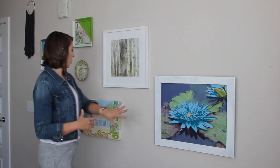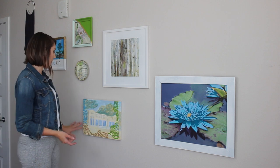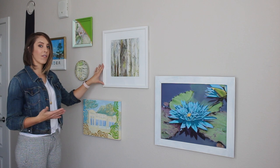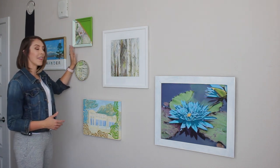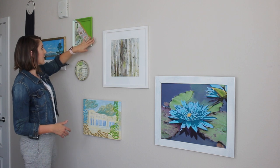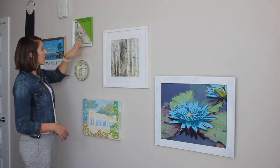That leads me to this guy. I added a fun stencil overlay to it in the same colors. This was a piece I didn't do anything to because it already encompassed all of the colors that I was looking for. Then I also found a magnolia, and this guy I added a fun diagonal with painter's tape and added a pop of gold to it as well. Just paint over the frame. It's a trend that I have seen a lot.